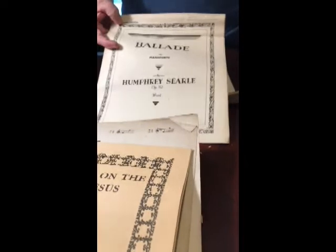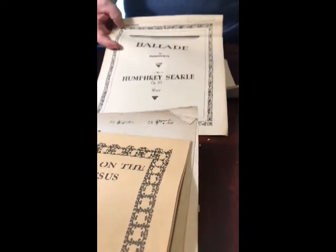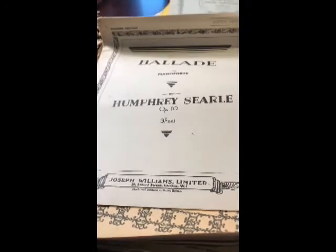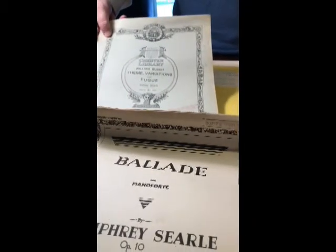Humphrey Searle wrote a number of books of British music history, including the contemporary composers of his time. Here is his Opus 10 Ballade, a piano solo, sold for 3 shillings 100 years ago. William Bush, another composer lost in British history, a piano solo.